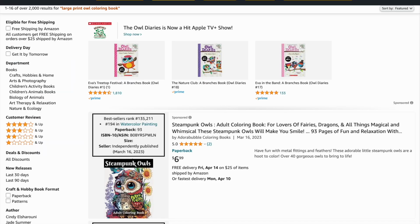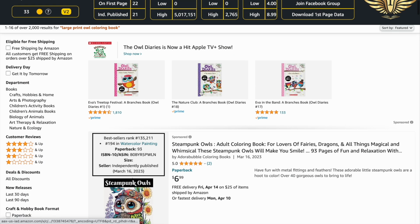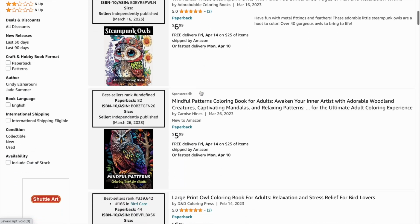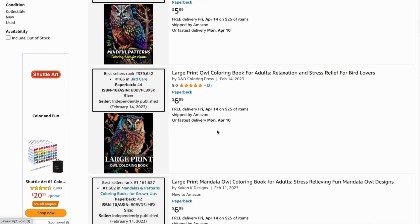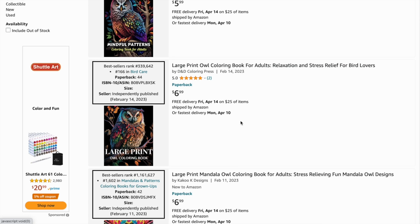And this leads us on to the next part about why the research is so important. You see the main keyword that I wanted to rank for, which is the large print owl coloring book. Now, after the first 2 books that are running ads, then you can see my book, and because of how well it's doing in the research I did, it's ranked so well on the first page, which is one of the reasons why it's been able to get so many sales.